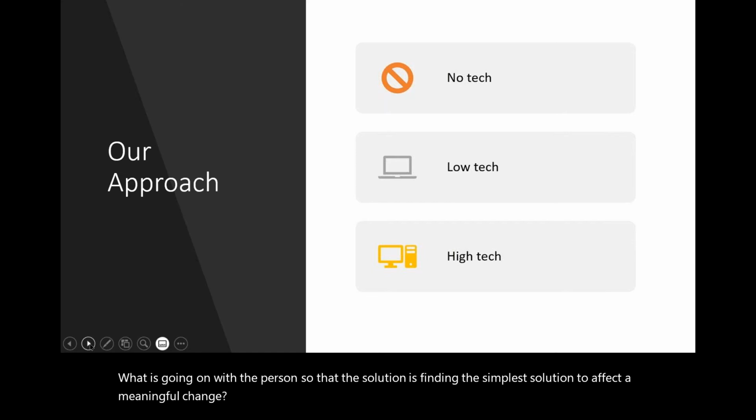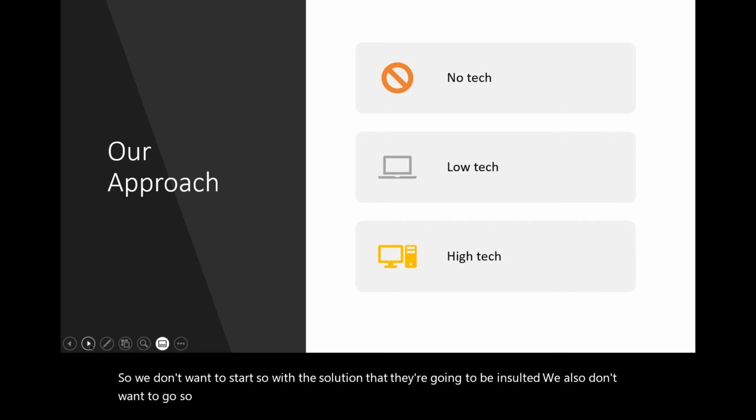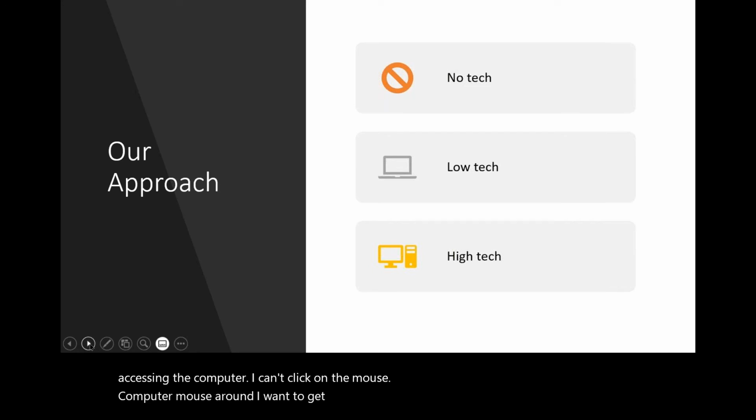So we don't want to start so low with the solution that they're going to be insulted. We also don't want to go so high they're going to be frustrated. And sometimes that's where people jump, where they'll come in and say, hey, I'm having trouble accessing the computer. I can't click on the mouse. I can't move the mouse around. I want to get that software where I talk and the computer types.